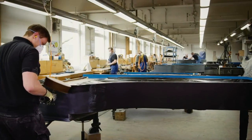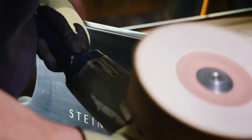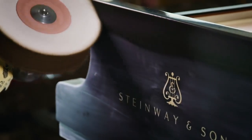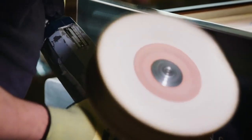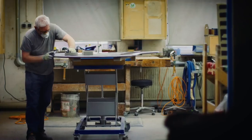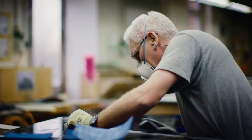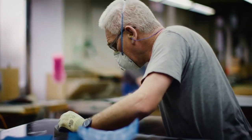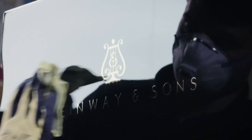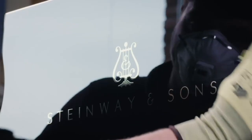Most pianos leave the Hamburg Steinway factory with an elegant, ebonized, highly polished finish. The polyester lacquer is applied in multiple stages to achieve a thickness of 1 mm. After 3 weeks of drying, the surface is polished down to approximately 0.5 mm for as long as necessary to achieve an undistorted mirror effect and the characteristic gloss.